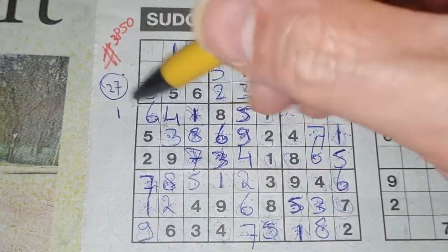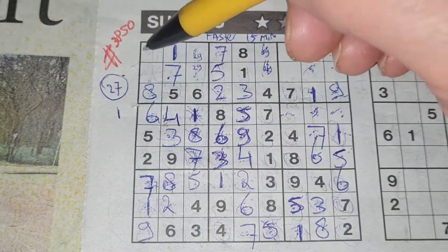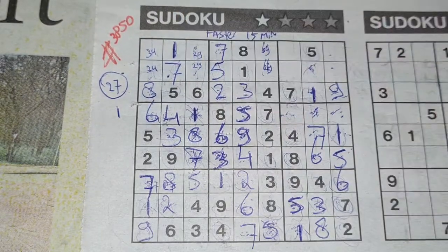2 numbers left in this big square. So 1, 2, the 3 is missing, and a 4 is missing. 3 and a 4, let me mark those two boxes.